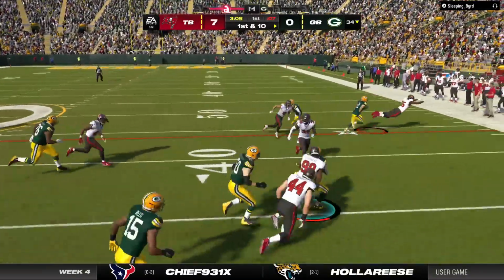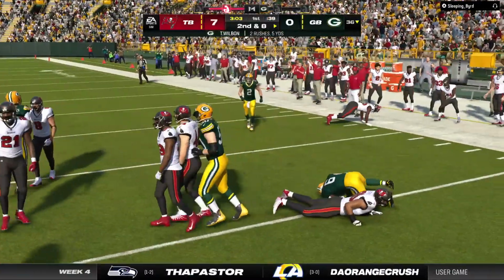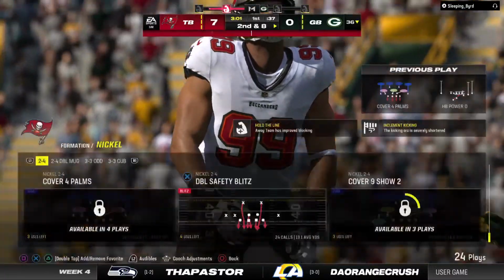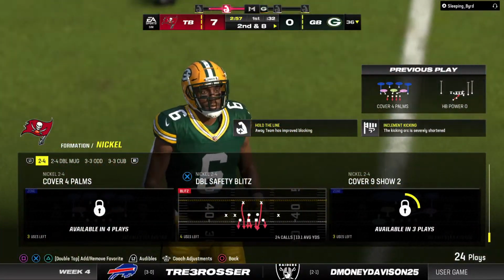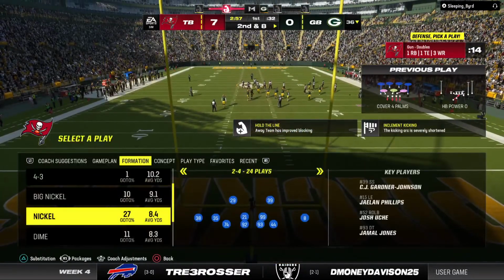On first down, they'll go to the ground attack. They'll get it across the 45. It'll be second down. The Packers are 1-2 through the first 3 weeks of the season. And they got off to a good start, but then 2 straight losses since.